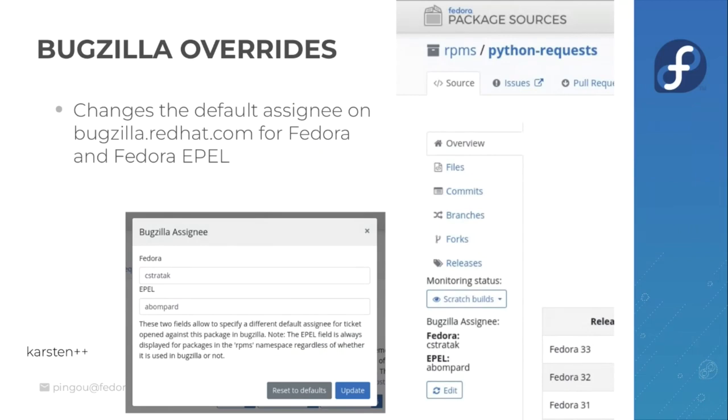What you see on the right hand side is the screenshot of the information. You see Bugzilla Assignee for Fedora and EPEL. You see two different people here. If you click on the edit, then you see the screenshot on the left side, and you can reset to default, and that will be the main admin of the project, or you can set it to someone else.